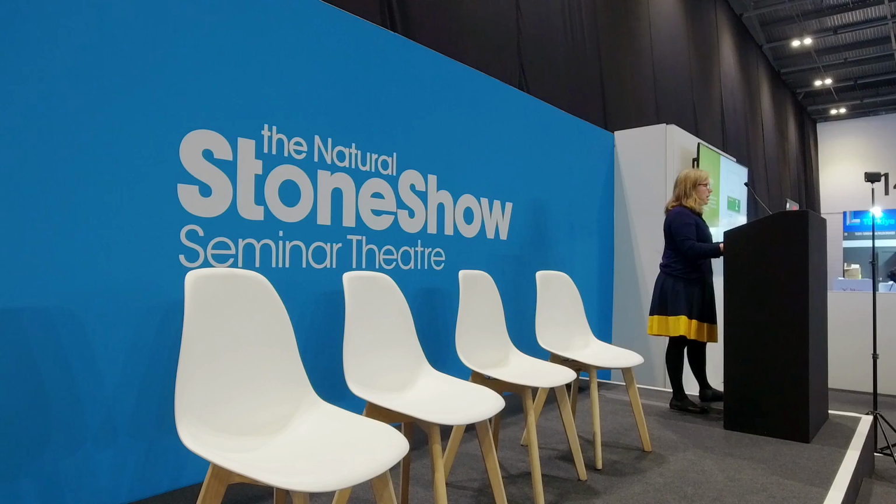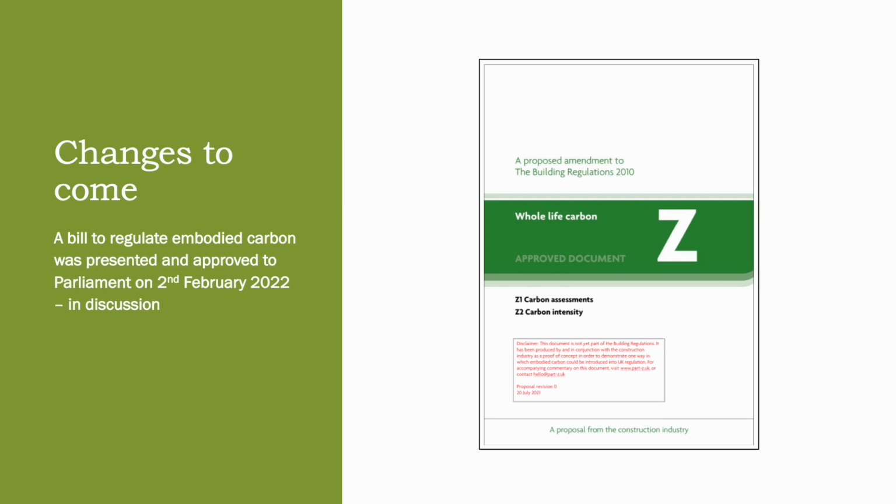But things are likely to change, and I'm hopeful that we will start to see some requirements in building regulations. There's this Part Z that has been discussed for a while, and there were some discussions in Parliament last year and more throughout. And I'm seeing more consultations from government asking how much time it takes to do an LCA, how much it costs, and so on.